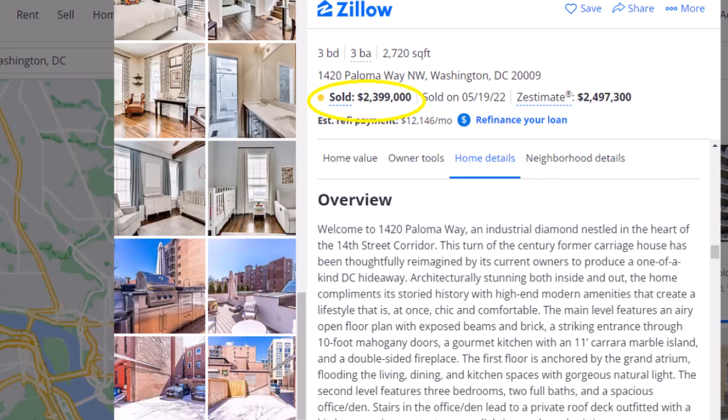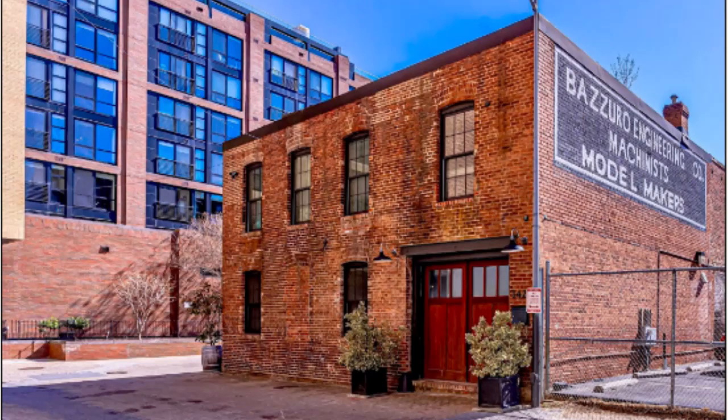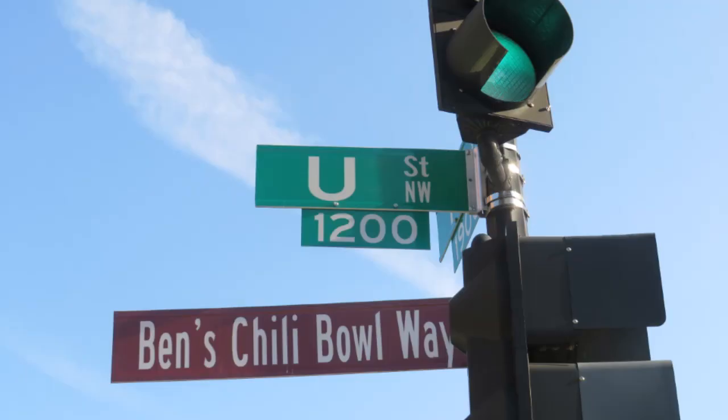I was looking through the real estate ads for fun and I ran across this one listing that I found very interesting at 1420 Paloma Way, Northwest DC. It wasn't interesting just because of its amenities and its huge listing price, but it's interesting because of where it is. This newly renovated space is located in an alley of a busy business district.